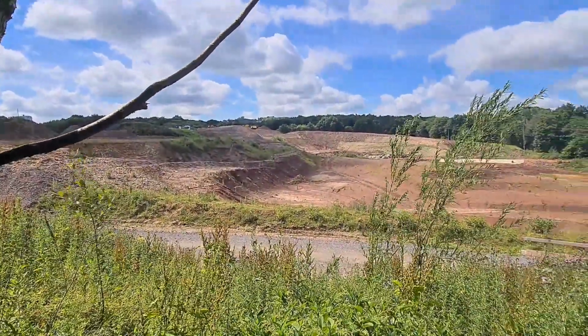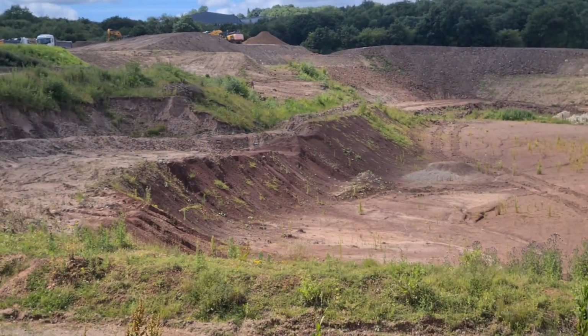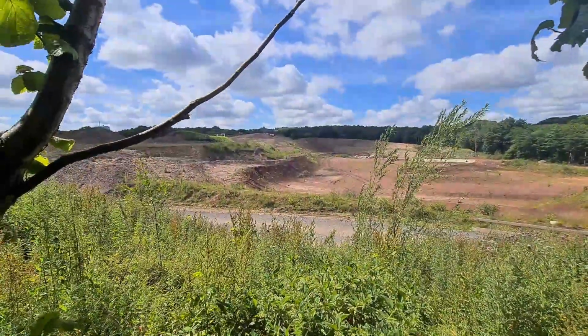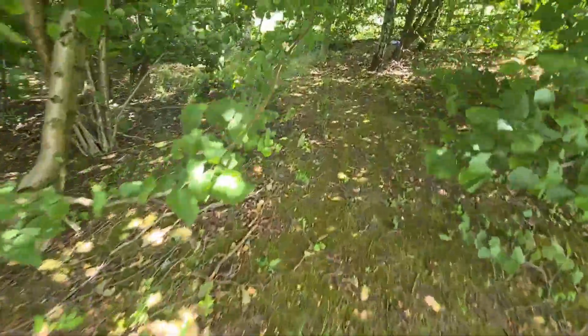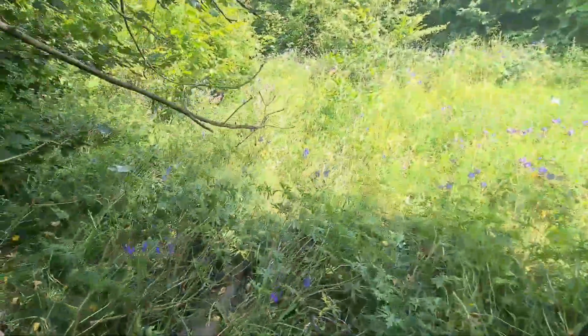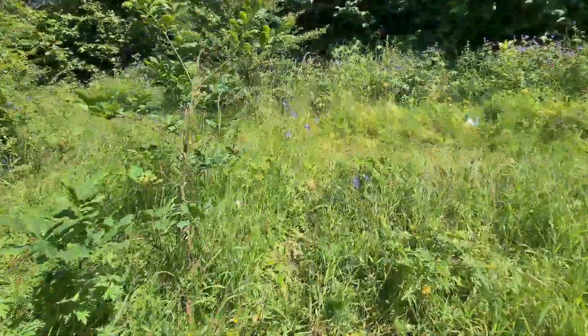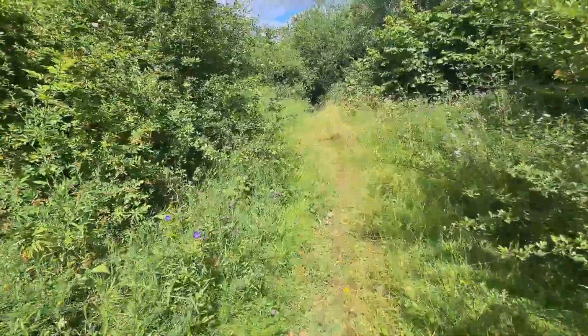I did hear it's going to be a tip. So, sad shame really. Anyway, let's make our way to these graffiti walls then. See what we can see today. See if it's changed much. Lovely day today as well. Lovely sunny day. So, have a look then, eh?